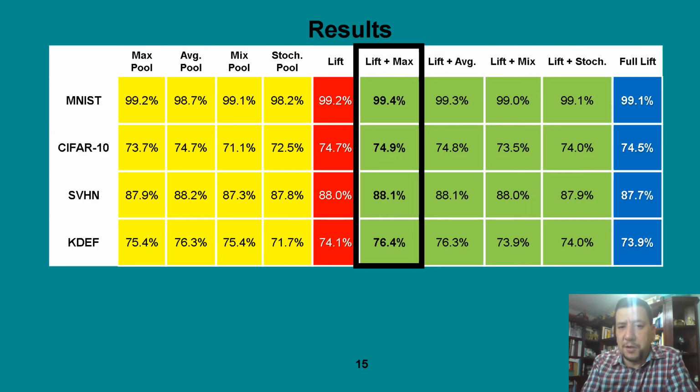Now, lifting plus average is very close to the max. It's extremely close. In some cases they are equal, but it is slightly inferior to the max pooling method. In the example of the SVHN, I believe, we have the average pooling alone getting a better result than our method, but it's just one decimal, and it's the only exception. In general, lifting and max pooling is the method with the best results.